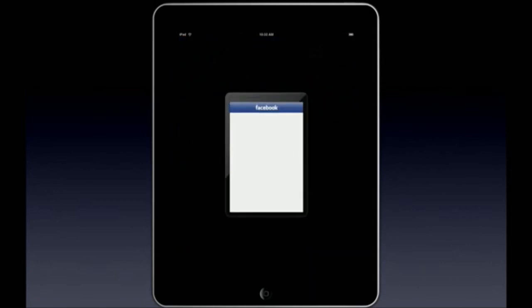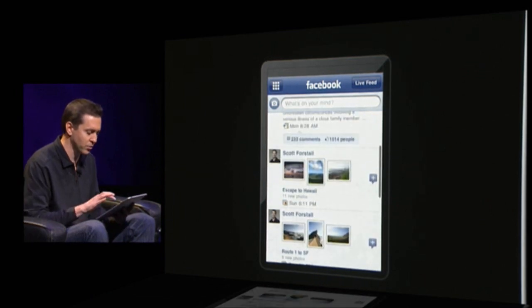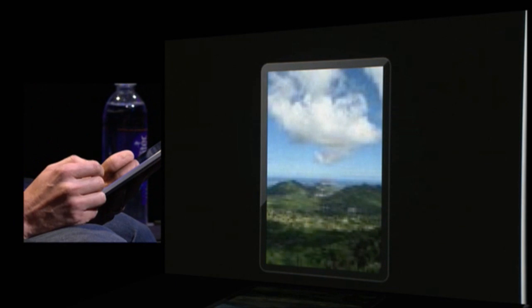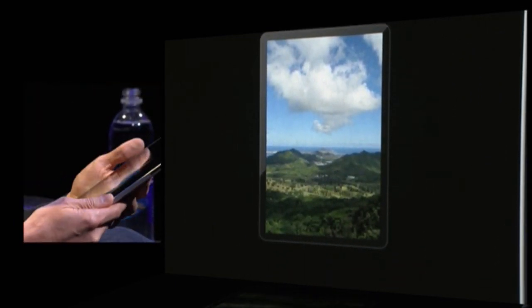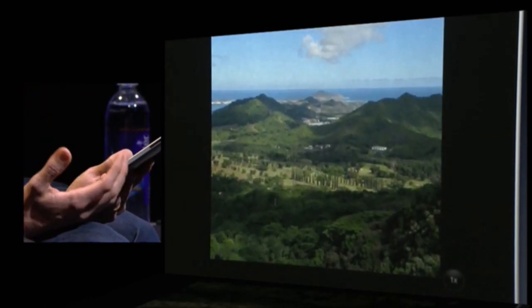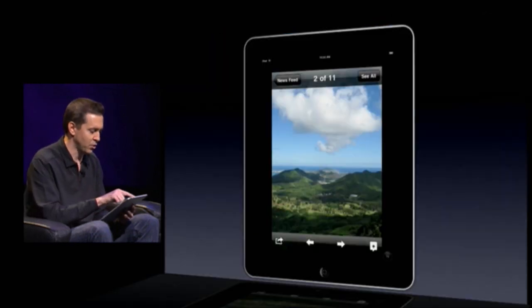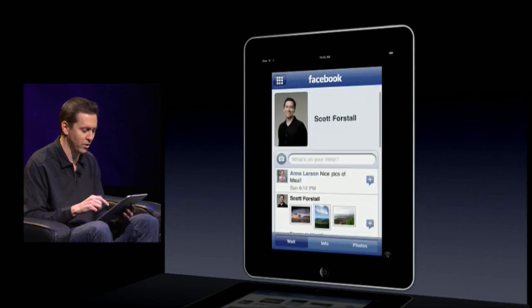We'll start with Facebook. Here it is. This is the Facebook that you know and love. It just works. I can tap on a photo. I can flick to a new photo. And now, if you look in the bottom right corner of the screen, there's a button that says 2x. When I tap on it, we automatically scale the application up to full screen. When I go back to my news feed, I can switch, say, to my profile, see my wall.